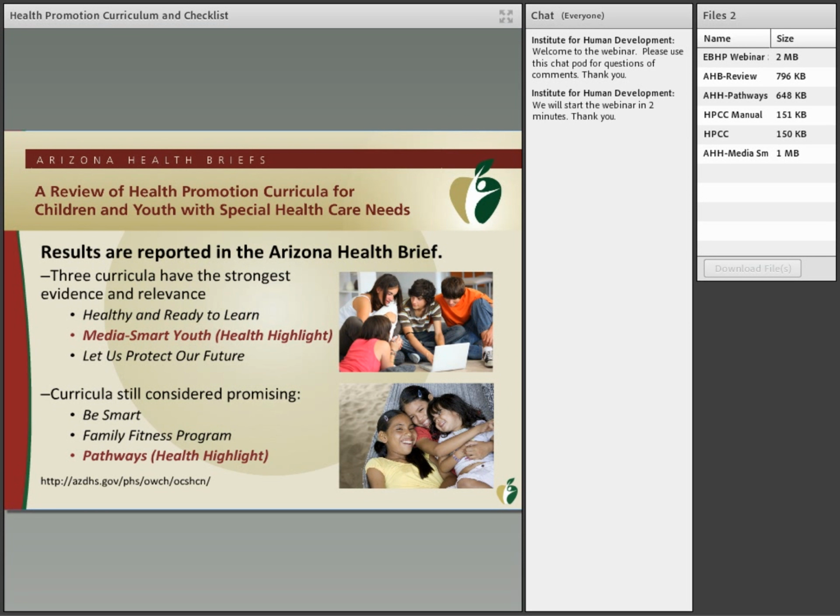The curricula that were considered promising didn't have as high of ratings, but were still quite promising, were Be Smart, Family Fitness Program, and Pathways. And Pathways was one of the programs that we highlighted as well. And of course, these are available for download. Okay.